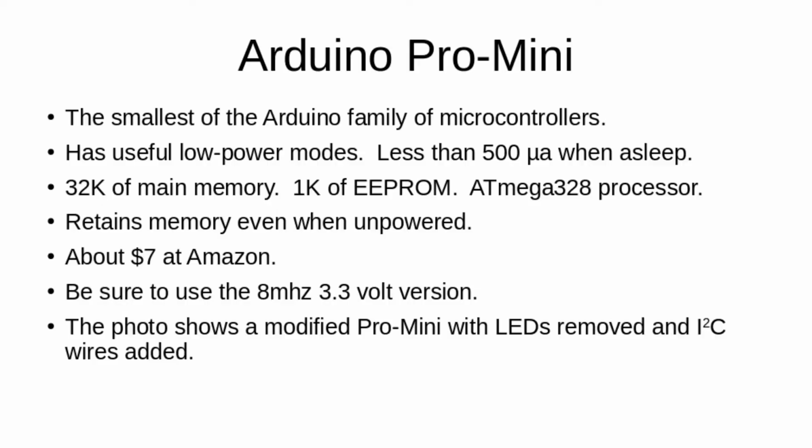The Arduino Pro Mini is the smallest of the Arduino family of controllers. The Arduino is a public domain open source design. That doesn't mean it's free to buy. You still have to pay for them, but they're not expensive. They run typically about $7 or $8 at Amazon. You typically buy them in quantities, usually like 3 for $15 or 3 for $17 or something like that.